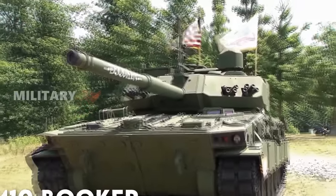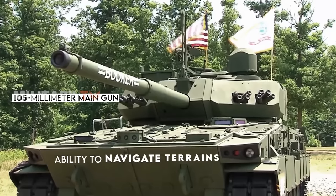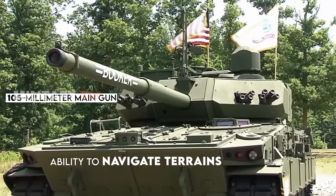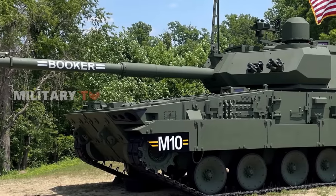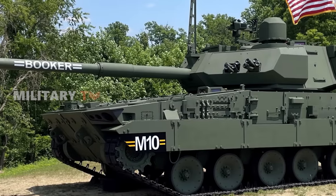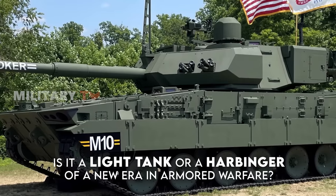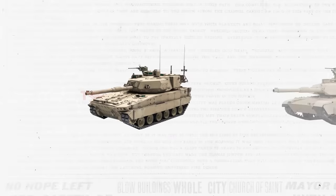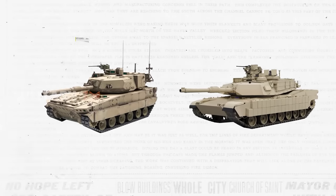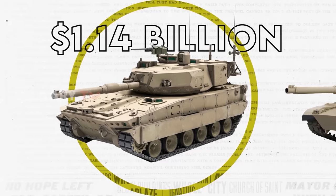With its fully traversable turret, a potent 105mm main gun, and the ability to navigate terrains that would confound traditional tanks, the M10 Booker has ignited a fierce debate among military circles. Is it a light tank or a harbinger of a new era in armored warfare? How does it measure up against the battle-hardened Abrams? And why has the Army poured over $1.14 billion into this audacious venture?